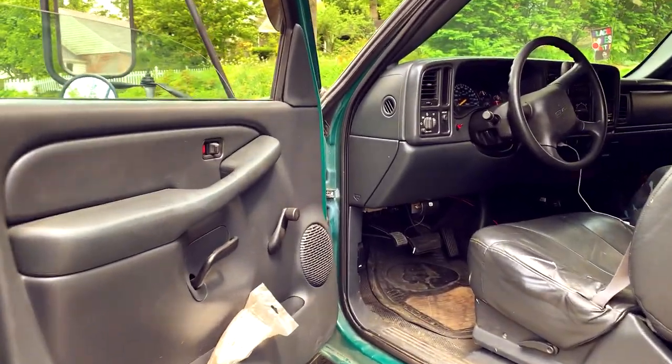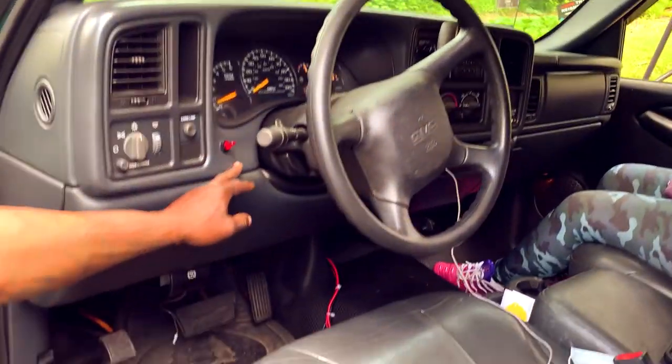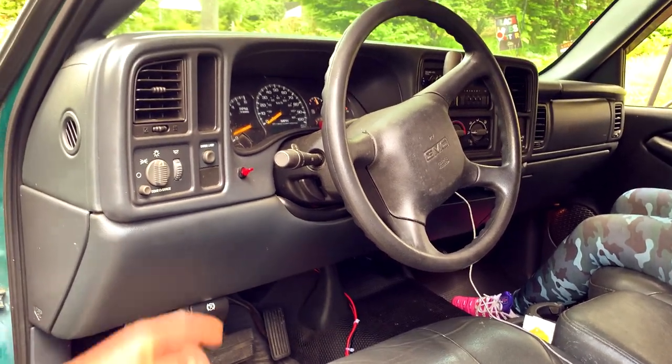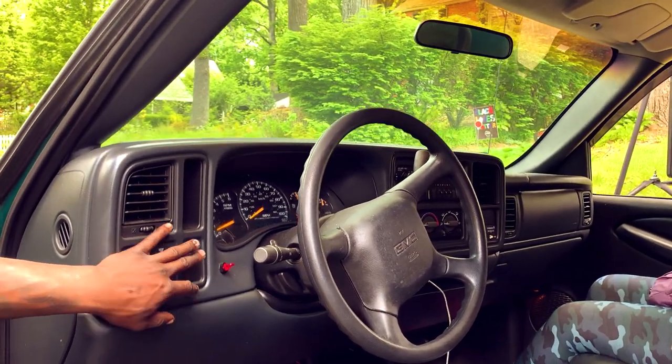I don't know what to do. Dude, this is crazy. It has a switch for the double front and back gas tank. Interesting. Yeah.